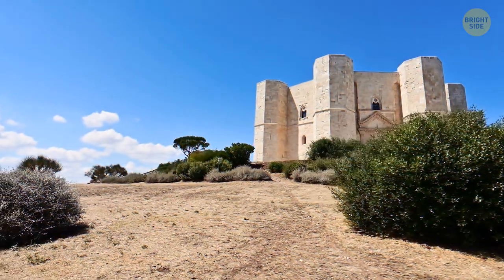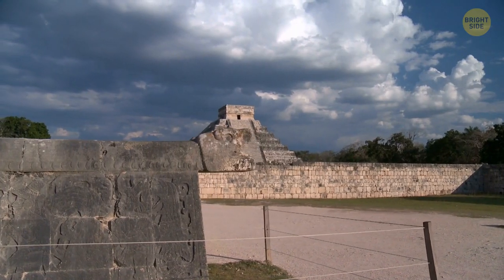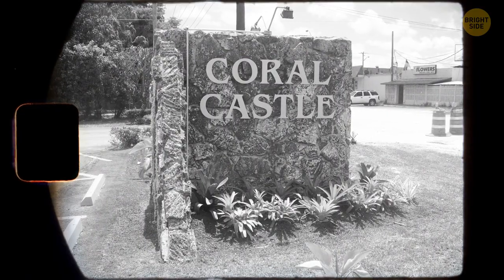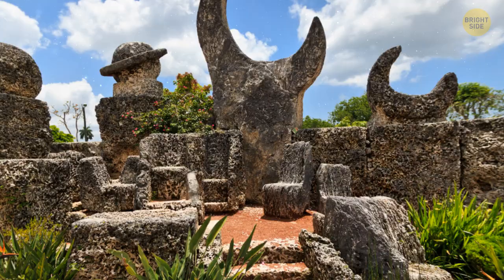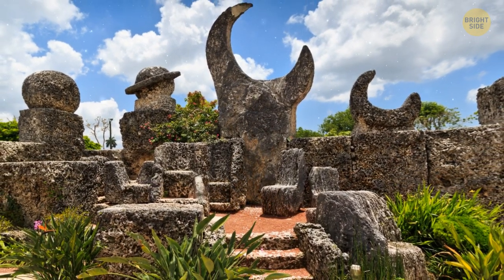Mysterious constructions are sometimes built in our era too. We don't have to go millions of years ago to long-gone civilizations. Edward Leedskalnin single-handedly built a structure called Coral Castle in Homestead, Florida. He didn't use any large machinery. He carved and sculpted more than 1,100 tons of coral rock in 28 years until 1951.